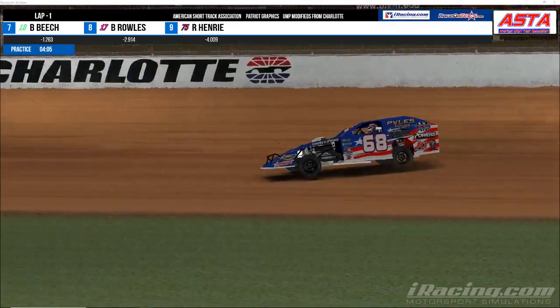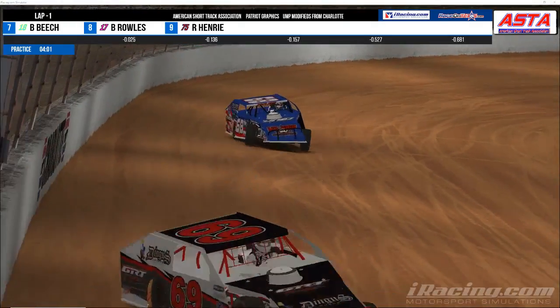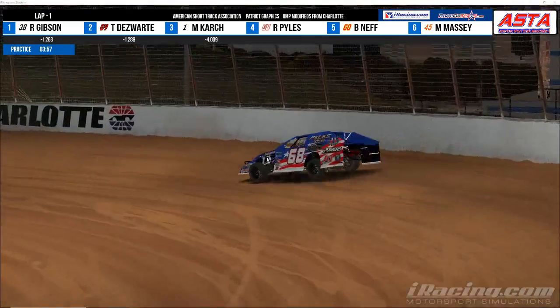4th quick with a 16.598 second lap. Rick Gibson on top. Tim DeSwart out of Knoxville, Iowa in second spot.